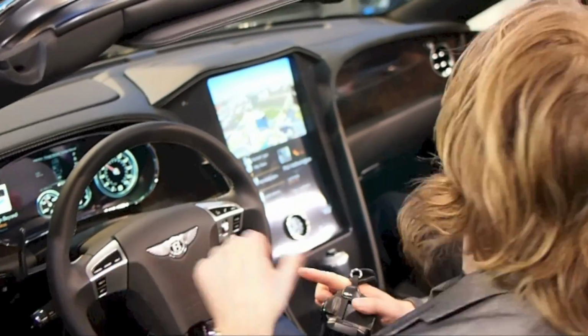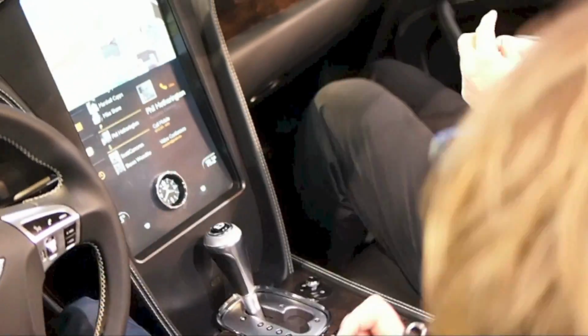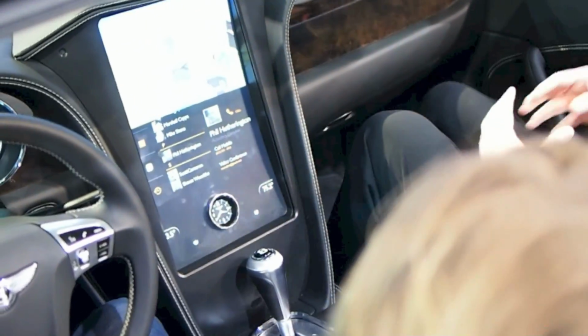Now can we start her up and drive away? Actually, we could. There's about a tenth of a tank of gas here, and the car's fully functional.